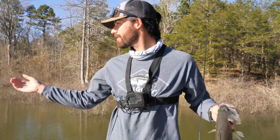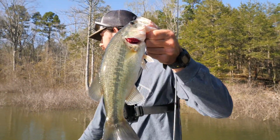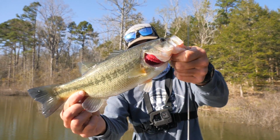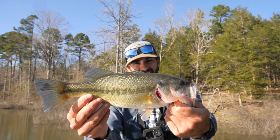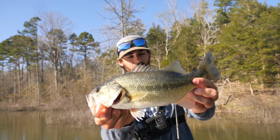We came way back in the back of this creek, like I mentioned a little bit ago. We had some fresh water running in right here, and this guy was just right there posted up on that brush pile. He bit it pretty good. I don't know if it's gonna be a big one or a little one, but that's the biggest one of the day so far. But yeah, nice bass. Can't complain with it.